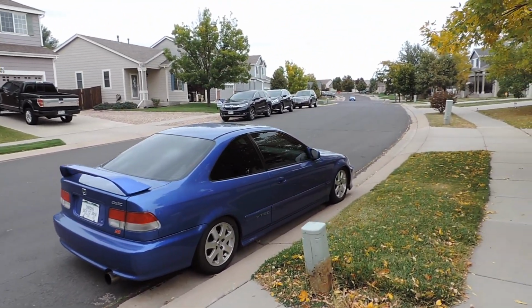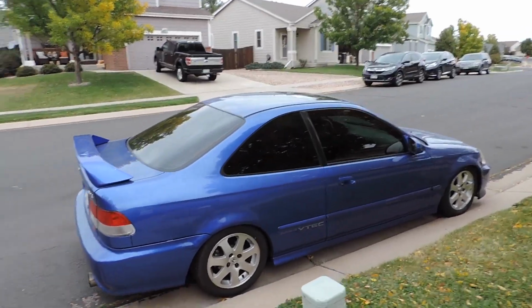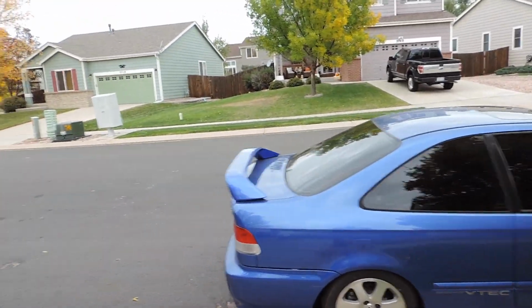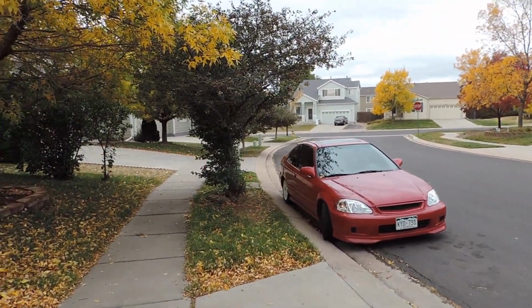Plus, if we pull the suspensions, I can hopefully adjust these up higher. It's allegedly got Function and Form on it. So hopefully we could adjust them a little higher before we throw it on the red one.